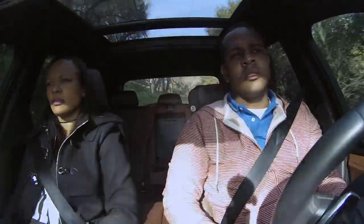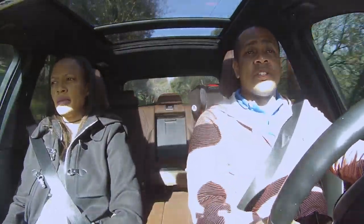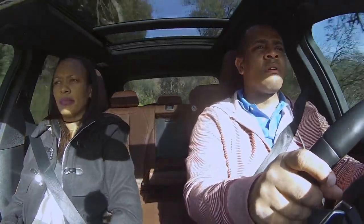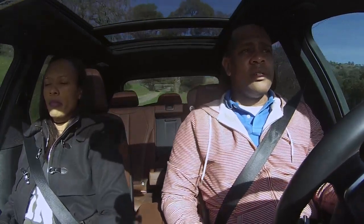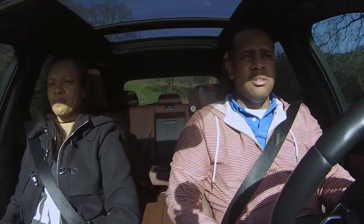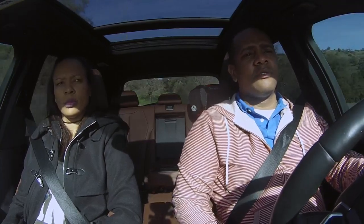But yeah, this one, actually, I bought it in Florida and then had it shipped out here to California. It has a lot of options: navigation, full Bluetooth, the typical BMW stuff, not too crazy.